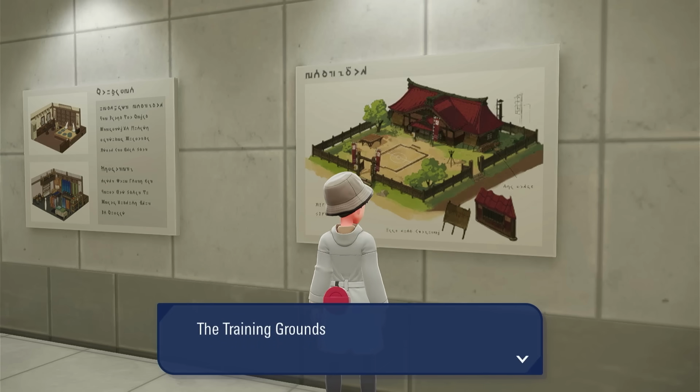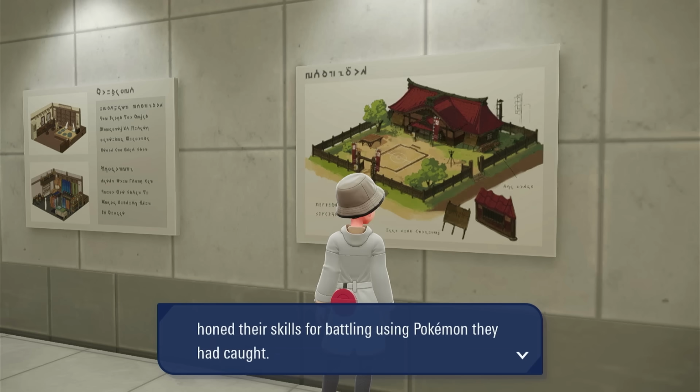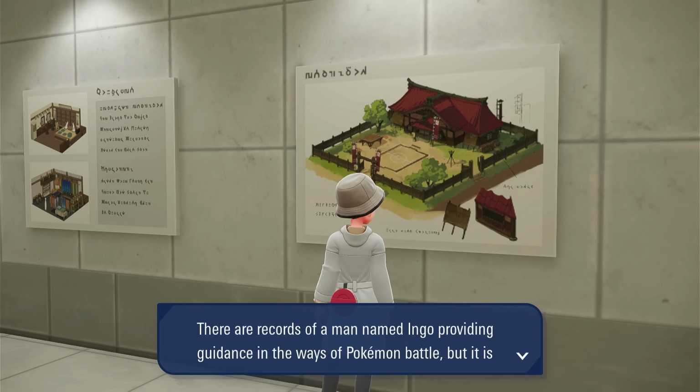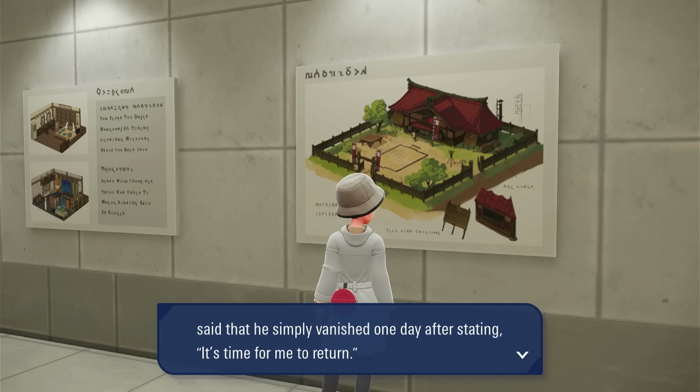However, this one is the most interesting, the training ground. See, this is a space where Galaxy Expedition team members honed their skills for battling using Pokemon they caught. It is worth noting that the wild Pokemon were still regarded as terrifying creatures at the time. There are records of a man named Ingo providing guidance in the way of Pokemon battles, but it's said that he simply vanished one day after stating, "It's time for me to return."